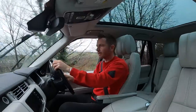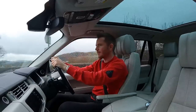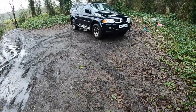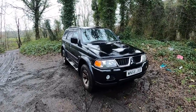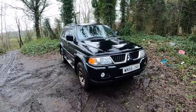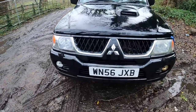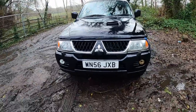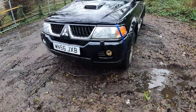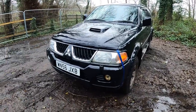Anyway, let's go and look at this Shogun Sport, shall we? I still haven't invested in any wellies, so these poor Chelsea boots are about to get very muddy. Well, here it is. It's a late 2006 Mitsubishi Shogun Sport. Because it's a late 2006, that means it's going to fall into the high road tax bracket, so this will be the best part of £600 a year for tax, which is a bit of a con, really. I think when a car reaches a certain age, it should just fall in line with the rest.